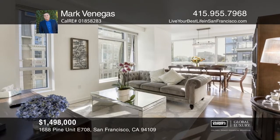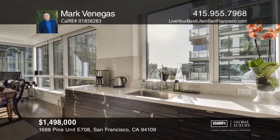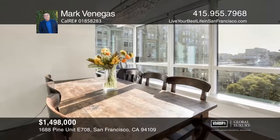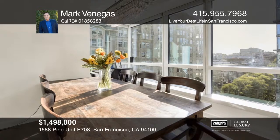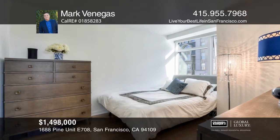This beautiful two-bed, two-bath corner unit has city views and one of the best floor plans in the building. Every detail has been carefully considered to create a beautiful backdrop for your life in San Francisco. A flexible and desirable floor plan with a list of designer upgrades and high-end finishes.